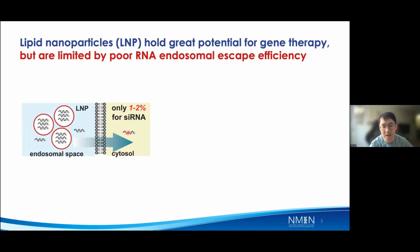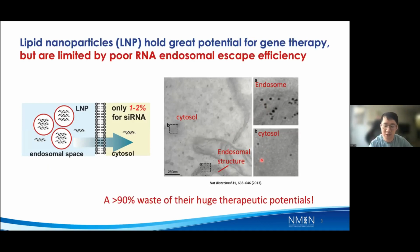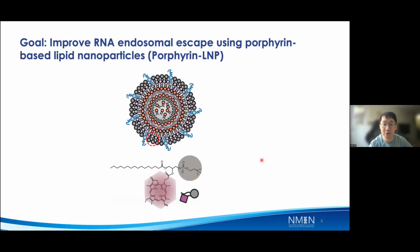into the cytosol. And previously, researchers have also shown that by encapsulating siRNA gold conjugates into the LNP and imaging it with transmission electron microscopy after cellular uptake, the majority of the gold siRNA conjugates were found in the endosomes, with a minimum amount being released into the cytosol. In other words, over 90% of the therapeutic potential of the RNAs is wasted because of this low RNA endosomal escape efficiency. Therefore, I want to develop porphyrin-based lipid nanoparticles to address this fundamental challenge.